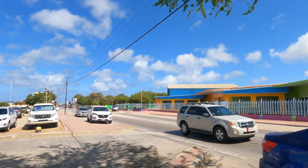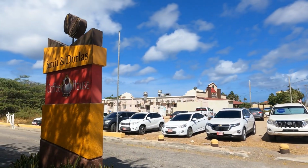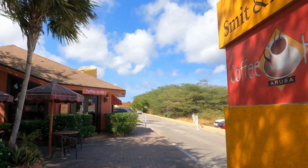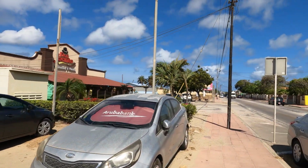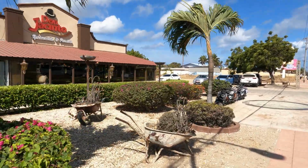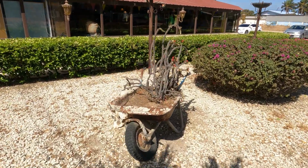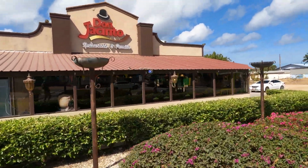Yeah, just walking a bit in the shade as well. And very colourful building here. I think this is a school. Yeah, just another coffee house, coffee to go. So the hot weather does not put people off from enjoying their caffeinated beverages. Another restaurant here. And wow, how clever is this? This actually looks very nice. Old wheelbarrows that they're using to grow plants in. Quite nice.